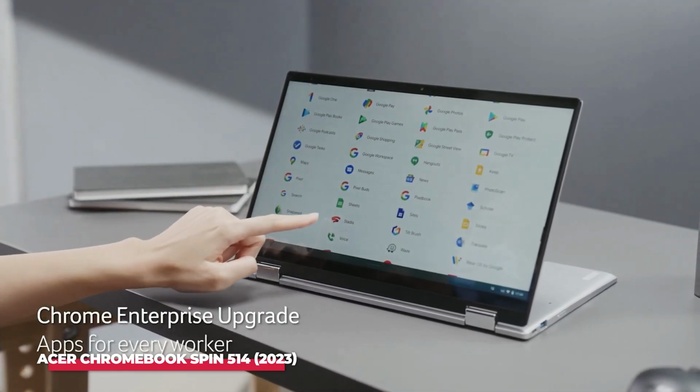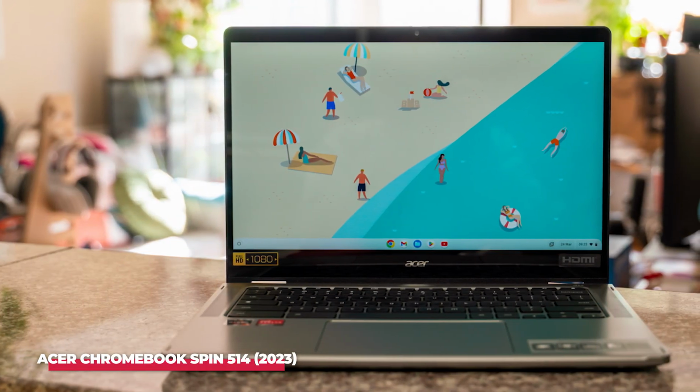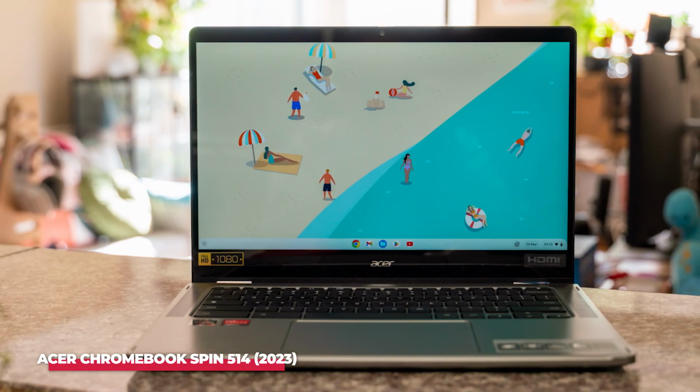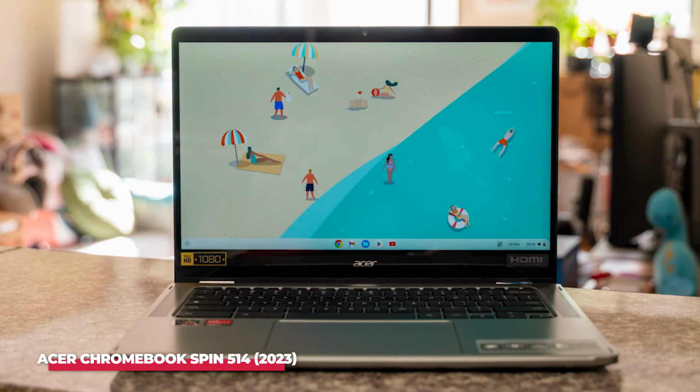Let's talk about the display. The Spin 514 comes with a 14-inch Full HD IPS panel. It's bright, it's crisp, and it's a touchscreen perfect for when you're using this device in tablet mode.